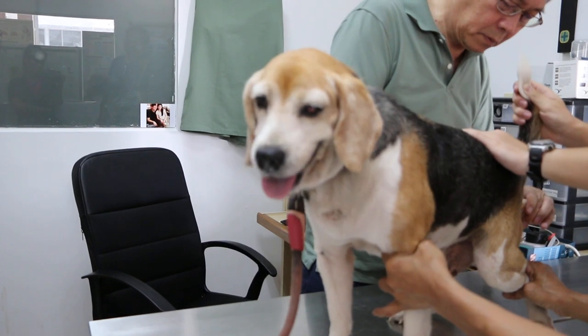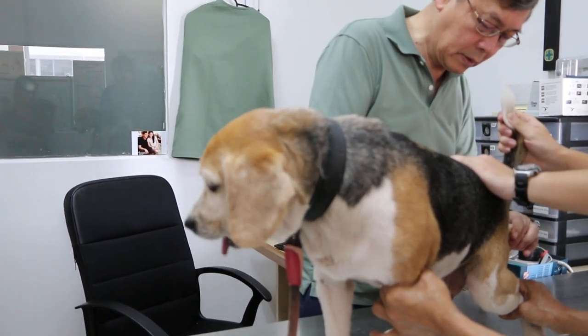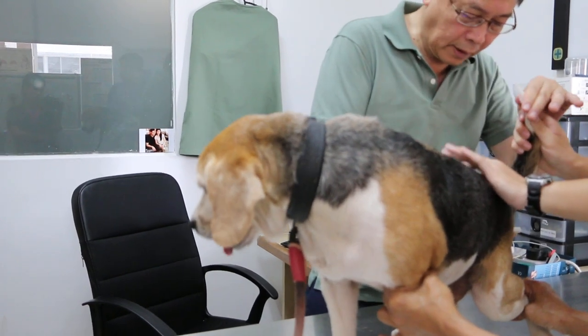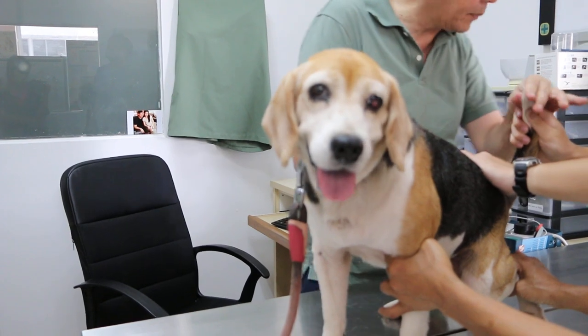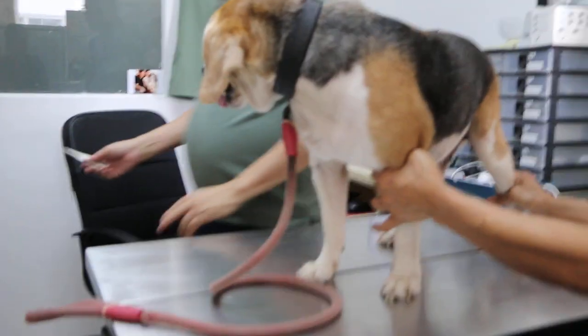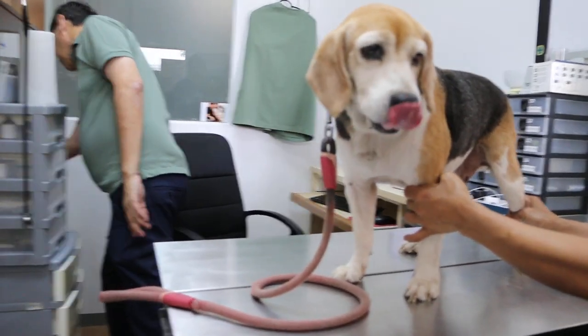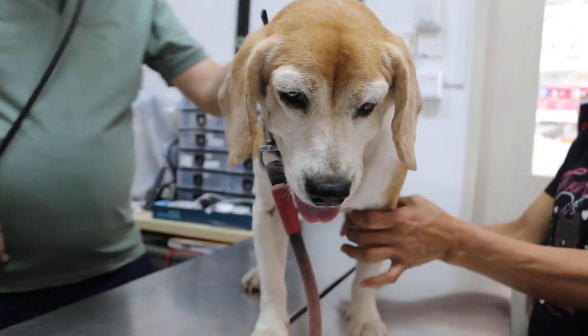Can you do the operation today? Yeah, it can be done today. He might have a bit of fever, let me check. 39.5 is the limit. Okay, 39.5. So he's eating well, right? Eating and drinking? Walking around? Yes. Just a quick check on the heart and the lungs.